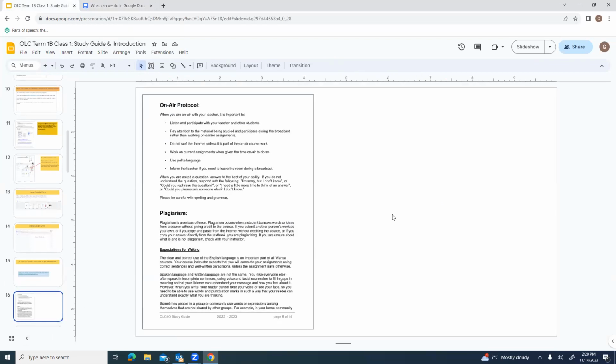On-air protocol. When you're on air, it's important to listen and participate with your teacher and any other students. Pay attention to the material being studied and participate during the broadcast rather than working on any earlier assignments. Don't surf the internet unless it's part of the on-air coursework. Work on any current assignments when given the time on air to do so. Use polite language. Inform the teacher if you need to leave the room during a broadcast.